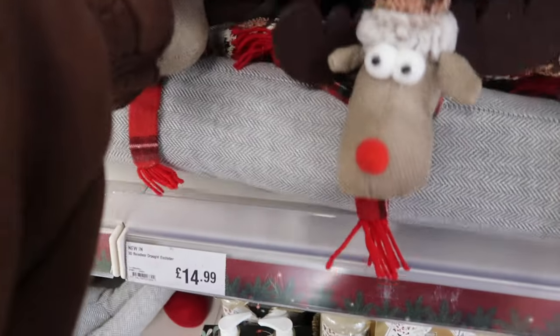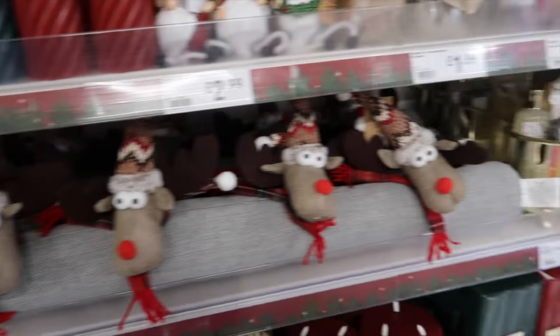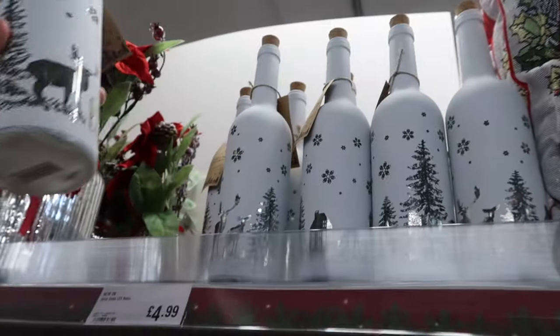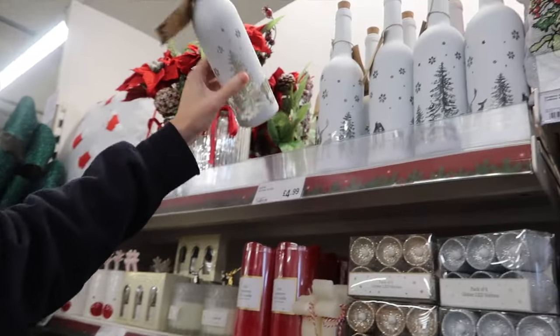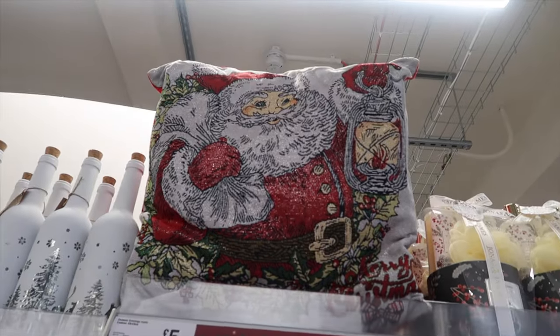Oh, they've got a reindeer version of it. Yeah, that one's better. That one just looks a bit weird. We have to come here when we get a house, Ellis. Look at the Nutcracker candles. An LED bowl. I'm not a big fan of them. I just feel like they look a little bit tacky, just a random bottle sat there. But they look pretty with the lights. Look at that cushion, all sparkly and stuff.